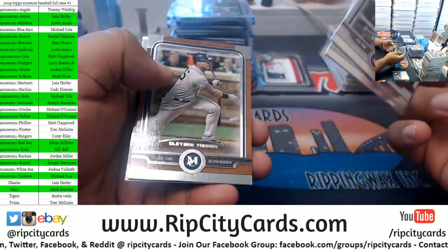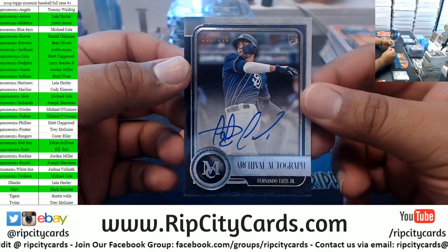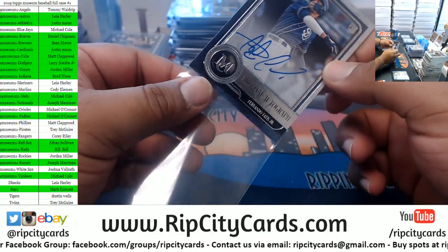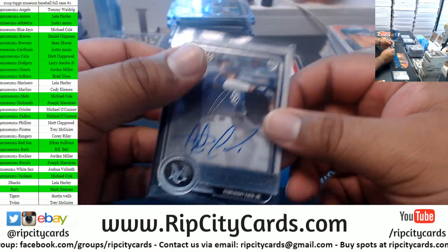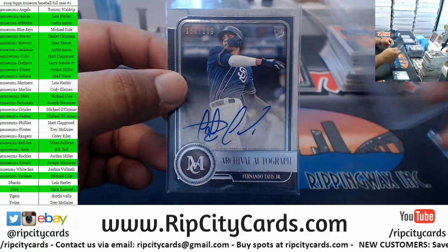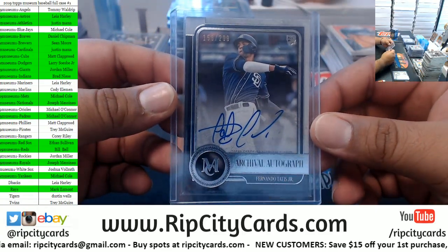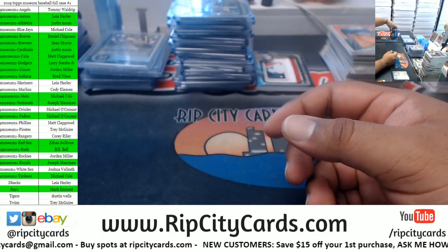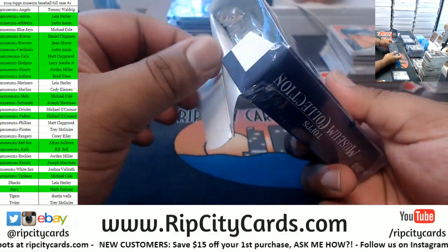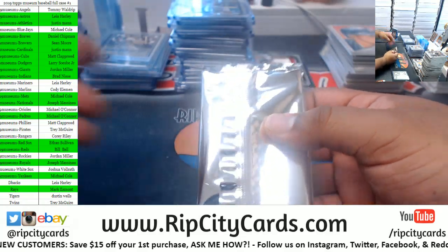Sanchez Yankees, Bauer Indians, Torres Yankees. Oh, that is nice right there. To $299 rookie on-card auto for Fernando Tatis Jr. That's nice. Real nice. There you go. If he's from Dominican Republic, I think the legal drinking age out there is like 16 or 17.